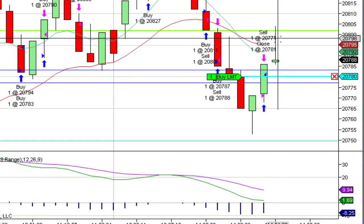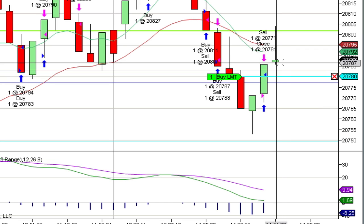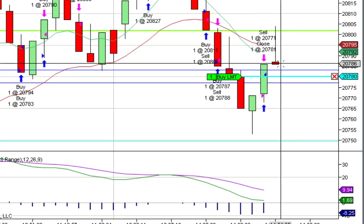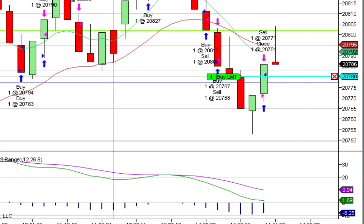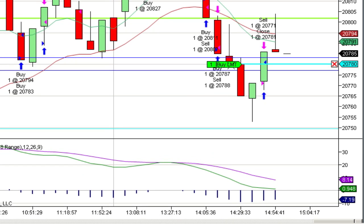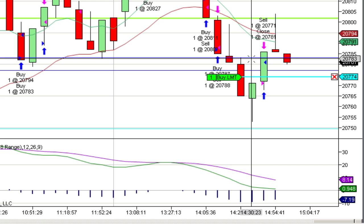That's a lovely whip if there is any proper shooting style up here. It's heading towards 3 o'clock, and if I'm seeing something like this, then I should move my buy further down. Yeah, exactly. So this is why I'm moving it down.